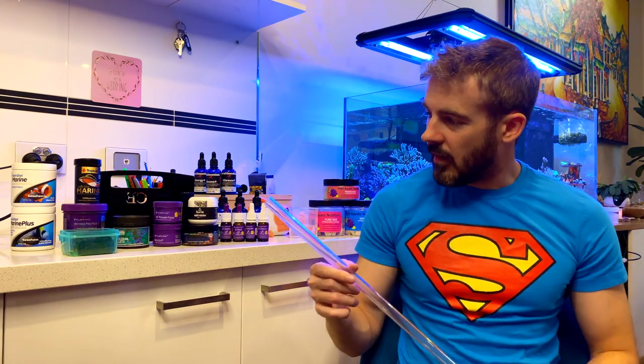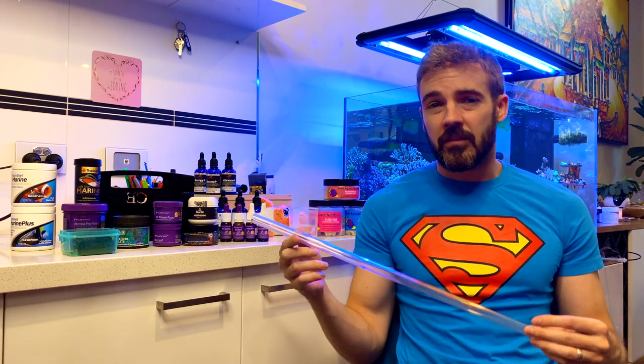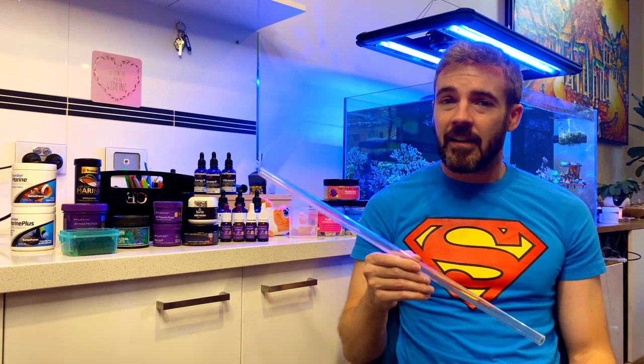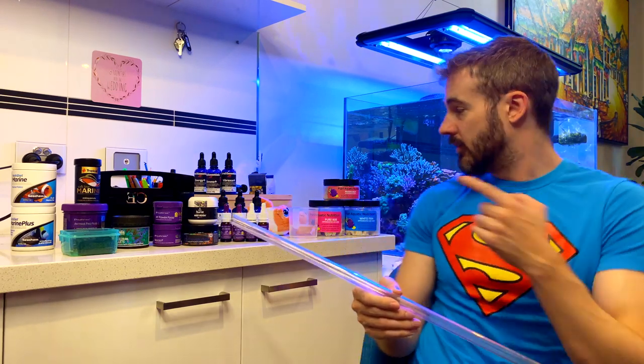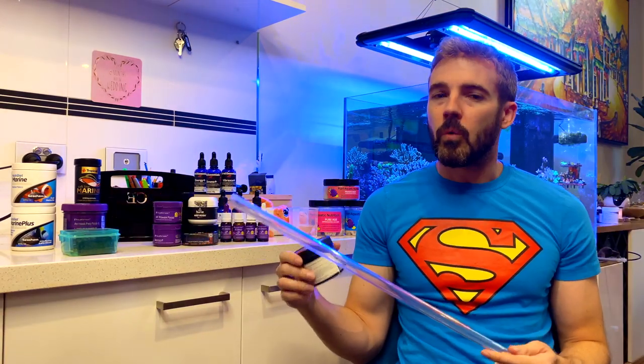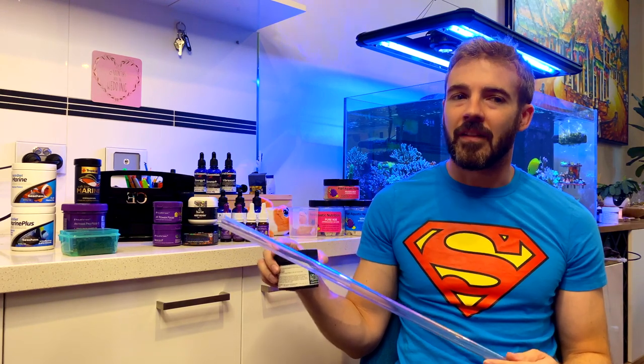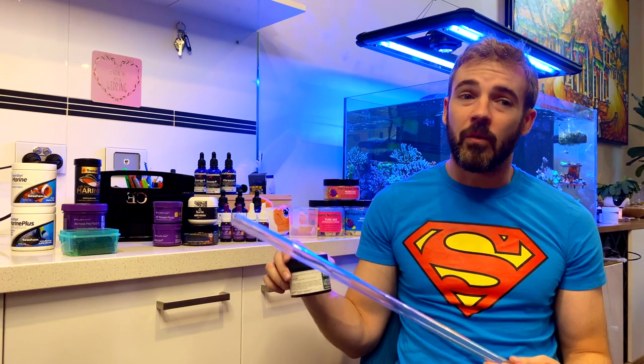I also have the Vitalis LPS Coral Pellets. I feed these through an acrylic tube like this, target feeding my LPS corals. That's things like Acans and Scollies and the big Deshi I have in the corner here. I would say that I feed the LPS pellets on average maybe once a week. I don't think you need to feed LPS any more frequently than that, particularly in a tank that is otherwise already fairly heavily fed.